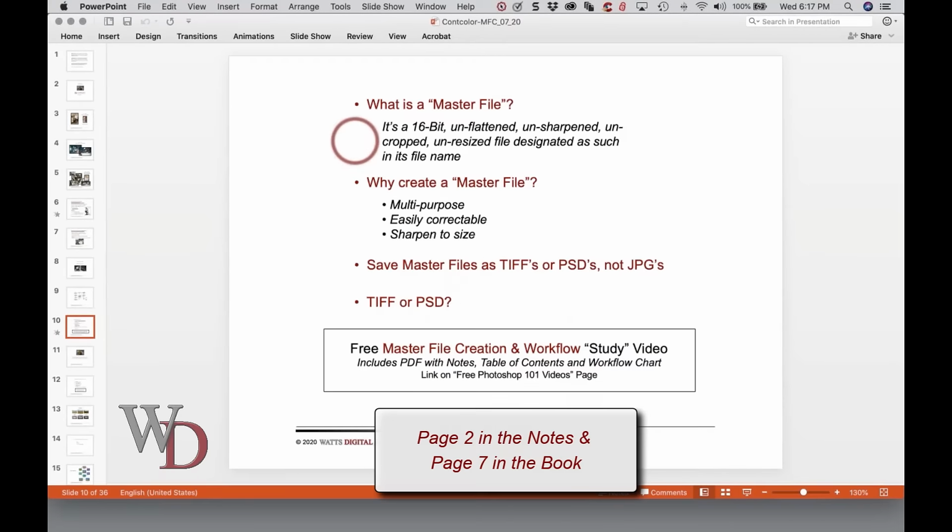So what is a master file? As you can see, and this is also on page 2, page 7 in the book, it's a 16-bit, unflattened, unsharpened, uncropped, unresized file designated as such in its file name. If a lot of those terms don't make sense to you now, they will after you've taken all 5 of these classes. Why create a master file? Number one, because it's multi-purpose. You can use it for a multitude of different outputs.